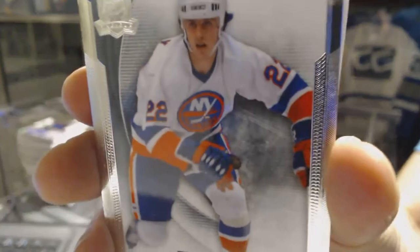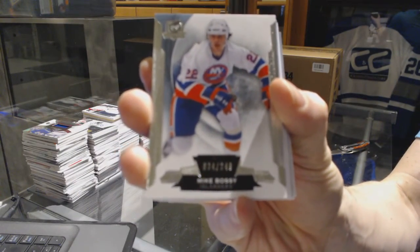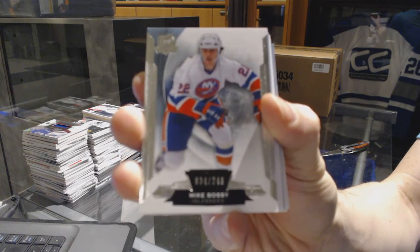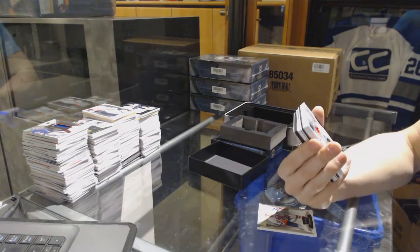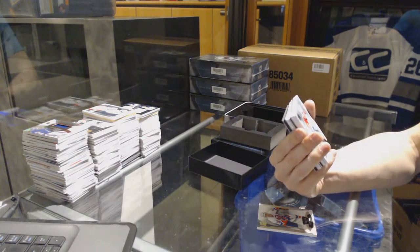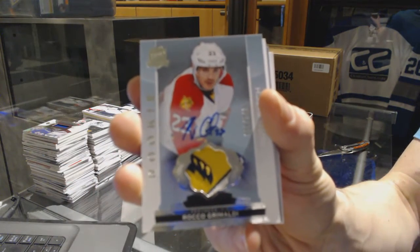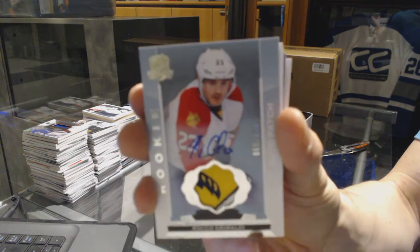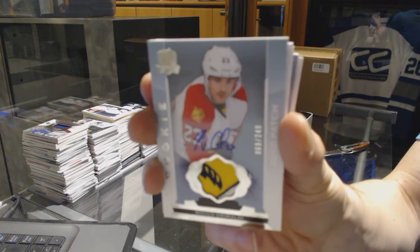Card number 249 for the New York Islanders, Mike Bossy. Oh, pretty. We've got a rookie patch auto numbered 69/249 for the Florida Panthers, Rocco Grimaldi. Rookie patch auto 249 for the Panthers, Rocco Grimaldi.